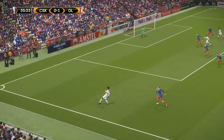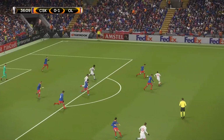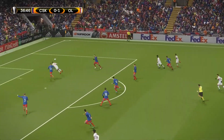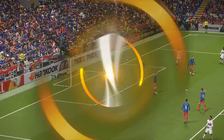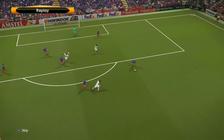Low and direct. Traore. It's a decent looking cross. It's a loose ball. Looks to hurl himself at it. He's done very well to get to that. Well, what can I say? Truly wonderful goalkeeping.